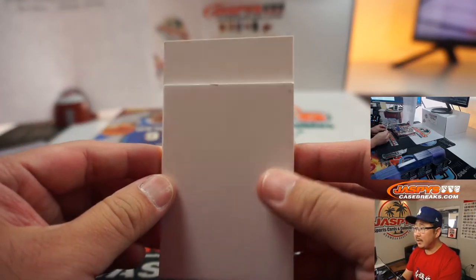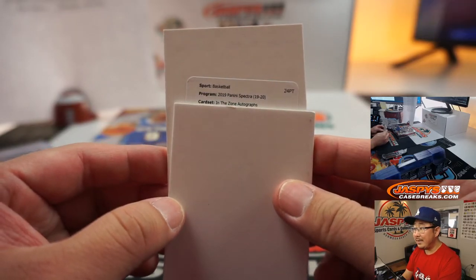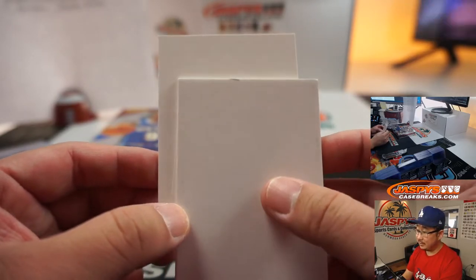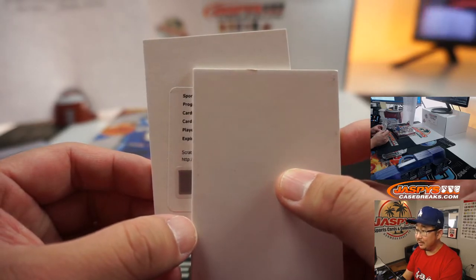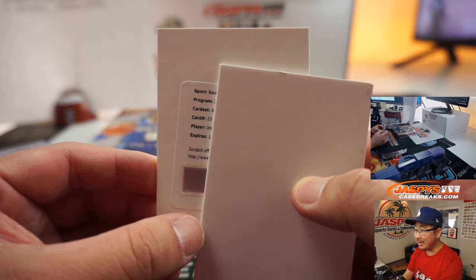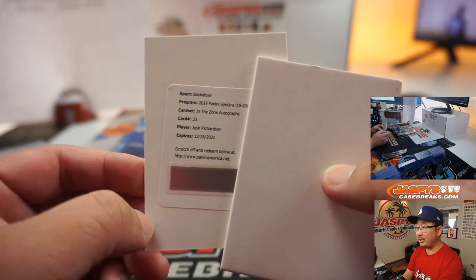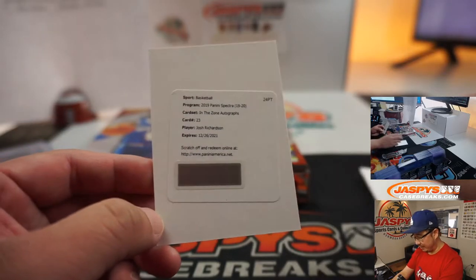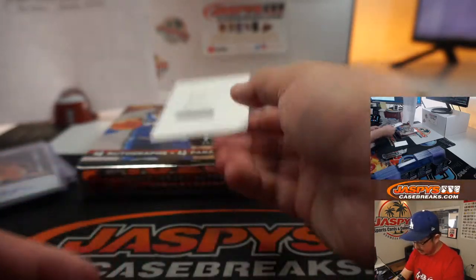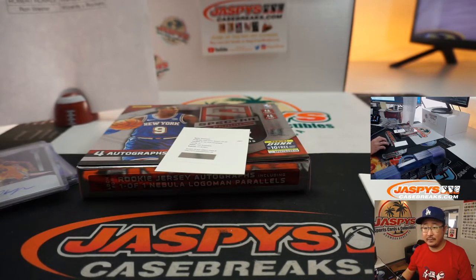The redemption is going to be In the Zone autographs. No, not Giannis. Josh Richardson in the Zone autographs. Josh Richardson. What? Where would he be in this set right here?